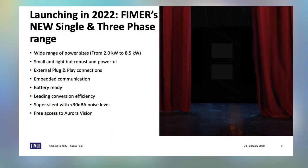That's available now. And then coming out in 2022, we have our new residential range, which is basically a totally new set of products, single and three phase, to replace the current Uno DM range, for example, and also reintroduce a small residential three phase range, which unfortunately we've been missing for quite some time now. It's been a big gap in our product range. But the new range coming out is extremely exciting.